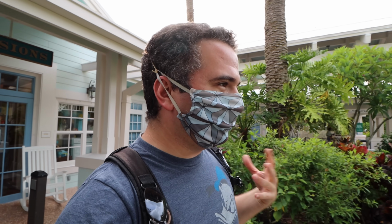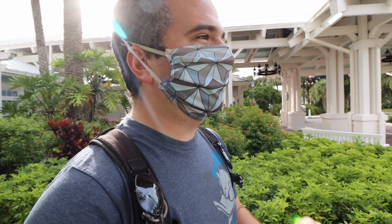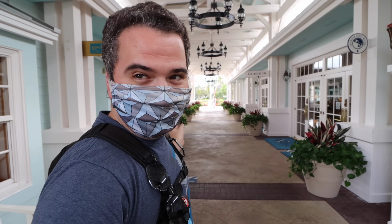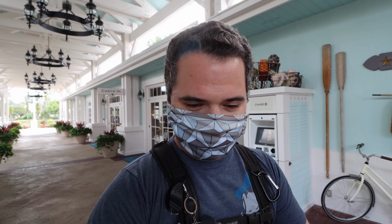Now, I just did a bit of exploring all around Old Key West, and I can tell you it has been too long because I honestly don't remember it one bit. Old Key West is a beautiful resort. You can see a lot of open archways here. Really like that. And I'm also going to show you a magic trick here.